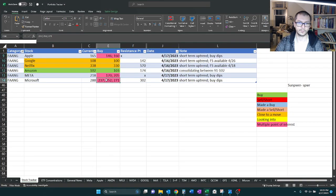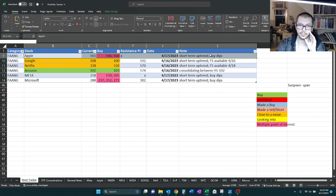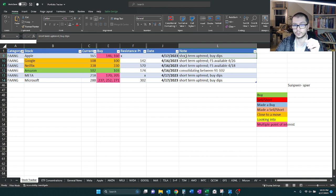So here's a quick summary for us. We have Apple at the top. Currently it's at 165. I think a good buy point would be 146, possibly 160. No resistance point because it's clearly locked in that uptrend. I just updated the date. And our notes were it's still in that short-term uptrend, and we're just going to buy the dips on this. Wherever those are, we'll just try to catch them as low as we can.